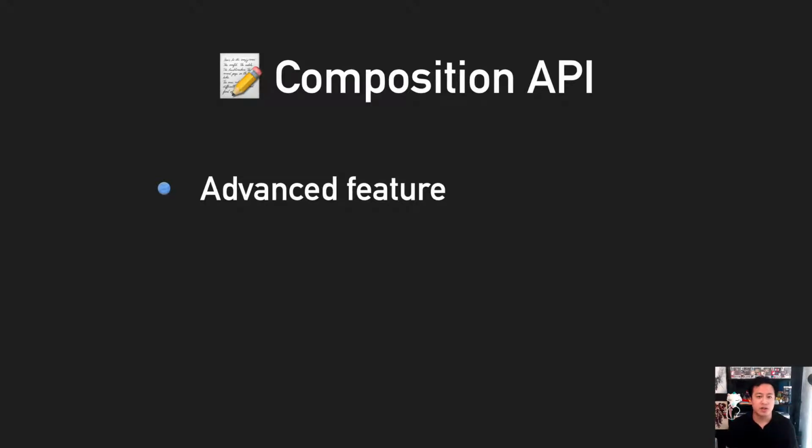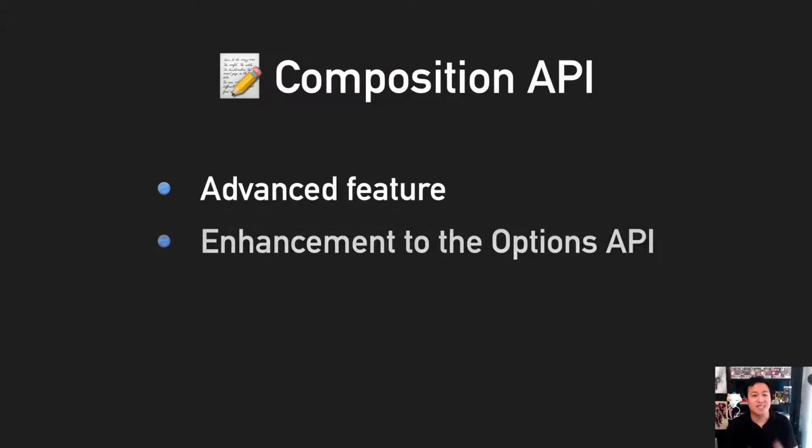For those of us who have used Vue for a while, when we first started, we often learned about props and things, but things like slots and even scope slots, those are things that we didn't reach out for to learn how to use until we actually needed it, until there was a problem to solve. And I'd like you to think of the composition API in this way as well. So in other words, it is an enhancement to the options API.